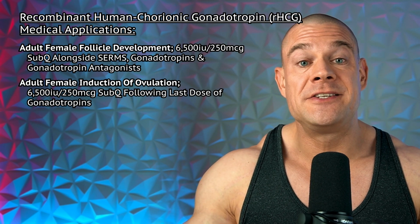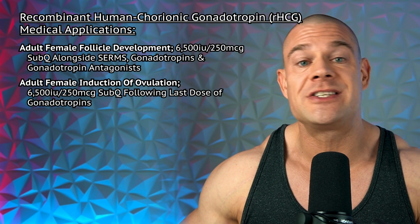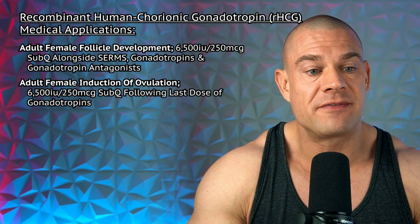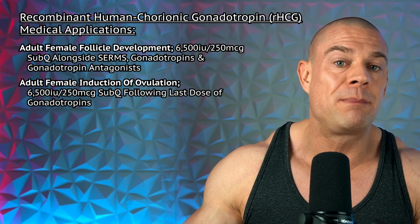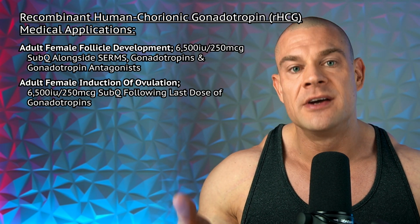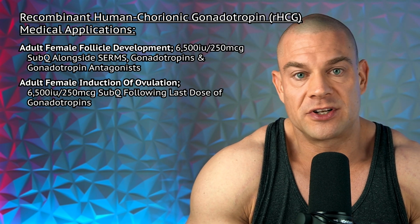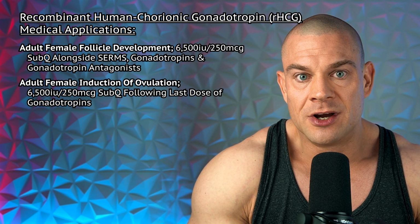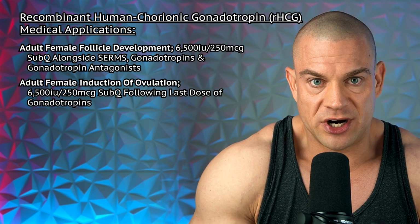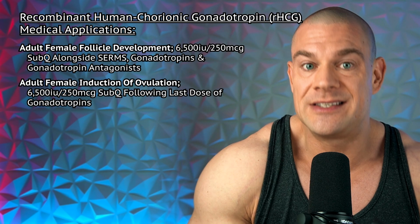And recombinant HCG is also being used to induce ovulation in adult women, in which case the dose is exactly the same, 6,500 IUs subcutaneously, usually the day before expected, or planned ovulation, because it takes about 24 to 36 hours. And it's in cases of in vitro fertilization and egg retrieval following the last dose of gonadotropins, but it's only administered in a single administration without any gonadotropins when it's needed for intrauterine insemination.